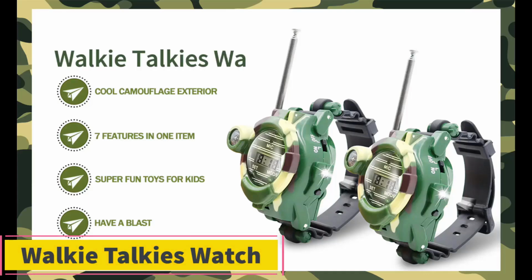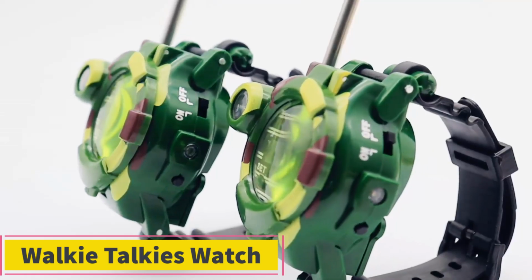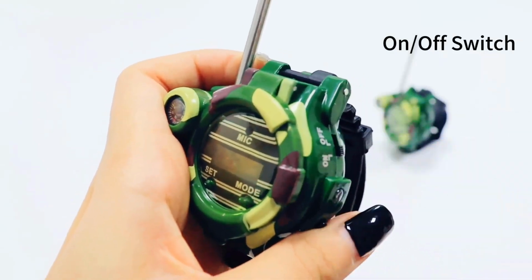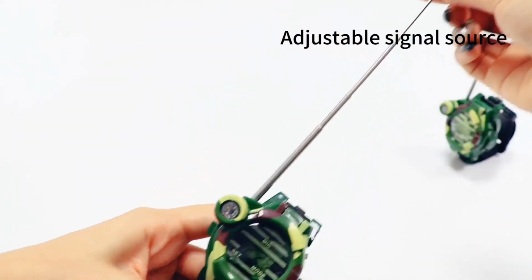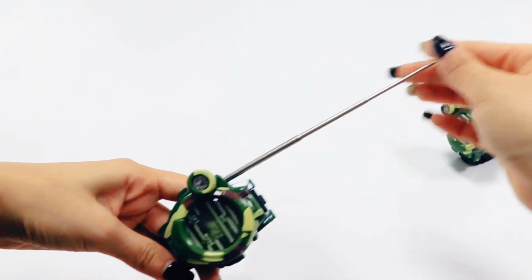Product 4. Product name, Talkies Watch. The Talkies Watch is an exciting gadget designed for kids aged 8 to 12, combining multiple functionalities into a single wrist-worn device. Marketed as a spy watch army toy, it serves as a 7-in-1 digital watch with features that make it ideal for outdoor adventures, imaginative play, or spy games.